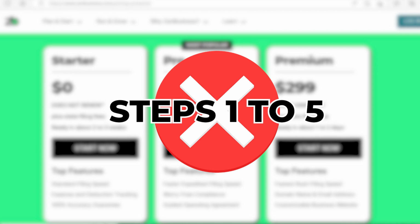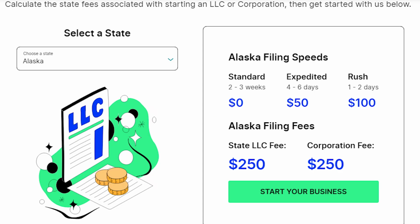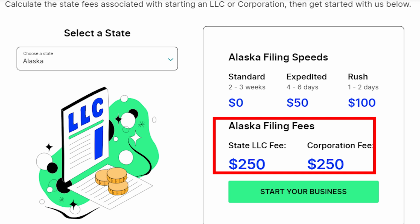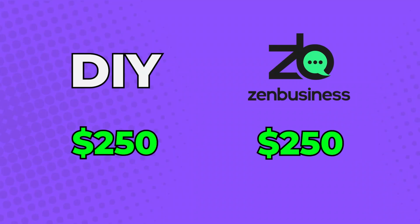Zen Business offers a one-of-a-kind deal. At absolutely no charge for the first year, Zen Business will prepare and handle your state filings and help you check whether the business name you want is available or not. You only have to pay the state filing fees of $250 or $350. Going the DIY route means that you have to pay the filing fees anyway, so why not free up your time to work on the actual business and let Zen Business take care of what they do best.